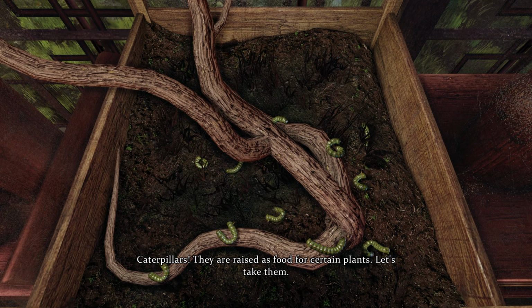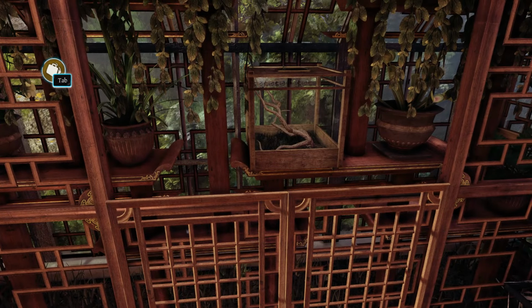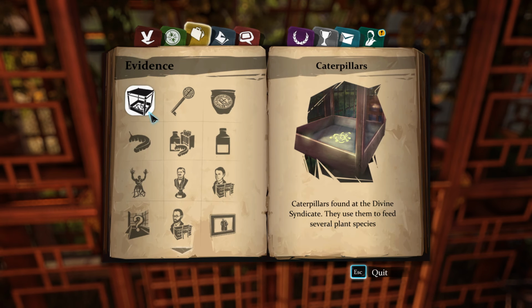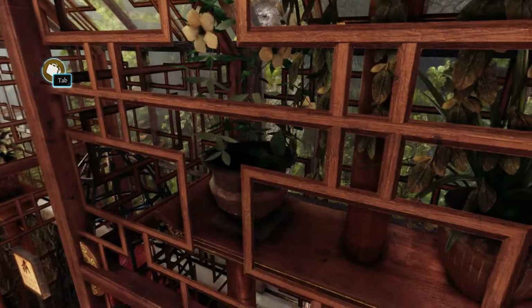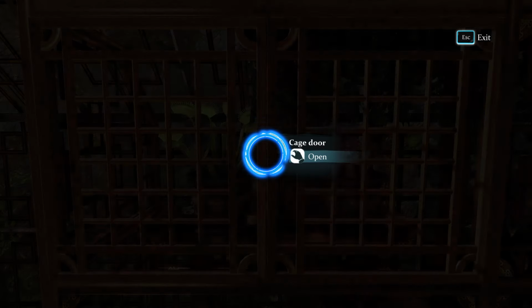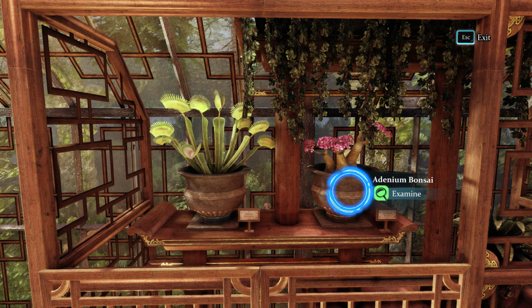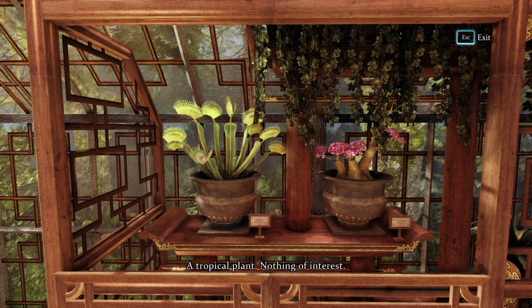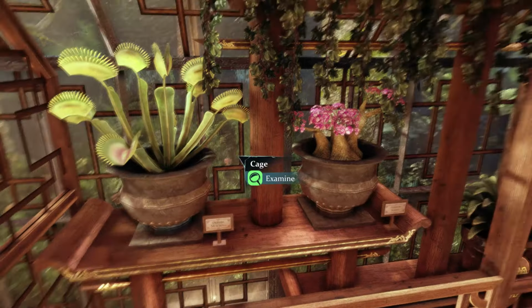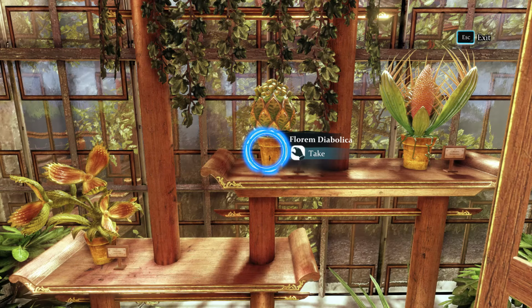Caterpillars. They are raised as food for certain plants. Let's take them. Don't take them all. It's a bit obvious we've nabbed something, isn't it? Okay. Why would you take all of them, though? I mean, that's a bit obvious, isn't it? Do not touch. A tropical plant. Nothing of interest. Venus flytraps aren't technically a tropical plant. But I won't. Wow, okay.